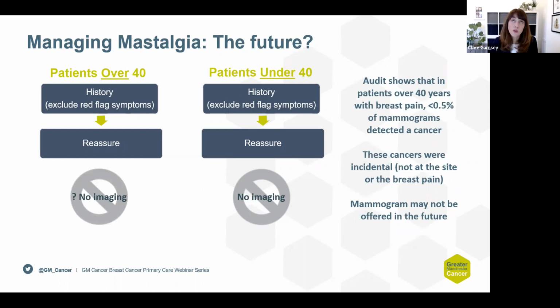During COVID, whilst we've been running the telephone clinics, we have been auditing our practice very closely. And this shows that in patients over the age of 40 with breast pain, when a mammogram is performed, less than 0.5% of those mammograms detect a cancer or a pre-cancer. And these cancers were completely incidental. So they weren't at the site of the breast pain. And in 50% of the cases, they were in the contralateral breast, to the breast where the patient was feeling pain. So this suggests that the pickup rate in patients with breast pain is lower than screening the general population of women over the age of 40.